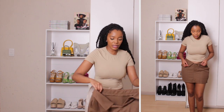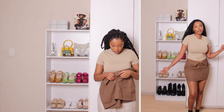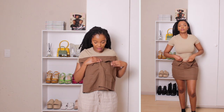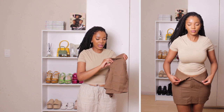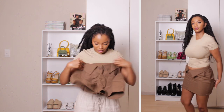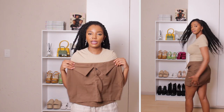So this is the skirt that I got. It has pockets. I just really love the style of it, especially around the waist. I love this. I love this waist. Oh my goodness. I mean, yes. And I love the length of it too. I feel like it's kind of like the perfect length for me.